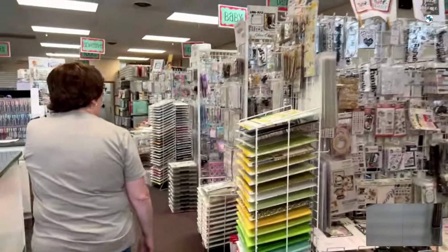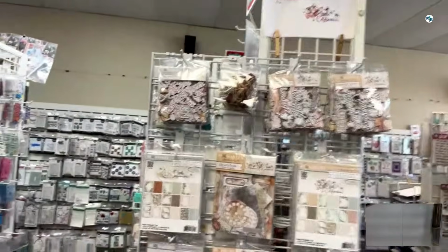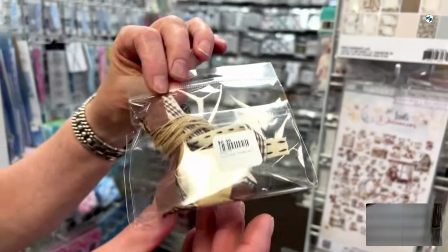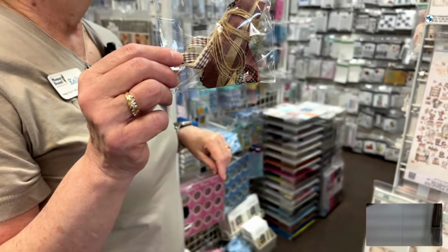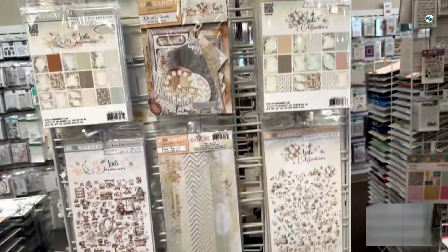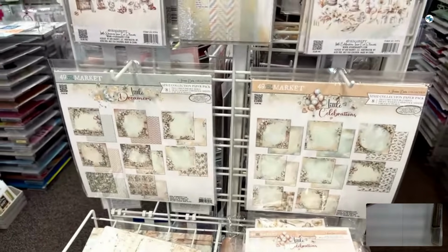Yeah, perfect. And Diane, I wanted to show this because we just moved all of this 49 and Market Little Dreamers and Little Celebrations. We just moved it to this new home over by our baby section. Okay, and there's a vintage package of, here's another one of our ribbons, and this is all vintage. We put together some browns and some creams. There's a gingham in there. There's kind of a canvas with a stitched edge. So thank you for mentioning that. So that's one of their latest collections, which we're super excited about.